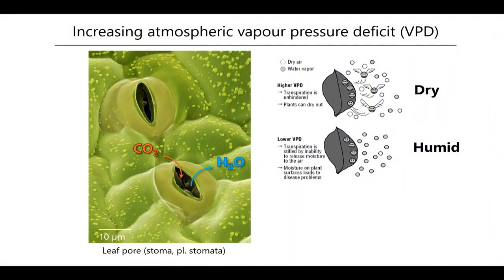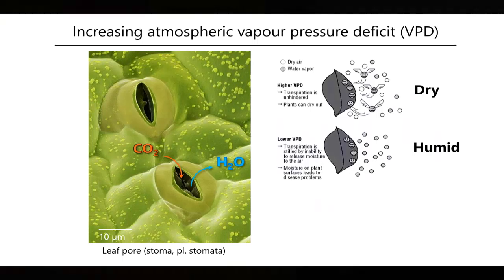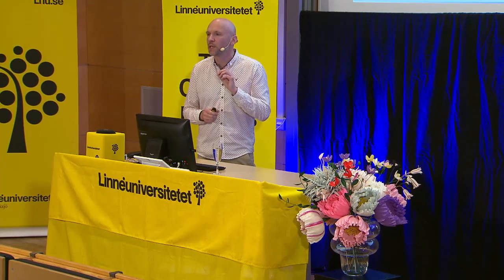And when trees transpire, they lose water in the form of water vapor through little pores on the underside of the leaves or the needles. They're called stomata. And those pores provide a two-way avenue, one for water vapor out, and the other avenue is CO2 in for photosynthesis. Okay, so that's the background. If you have very dry air, plants lose a lot of water, but they have the possibility to regulate those pores so they can open and close. Stomatal regulation.